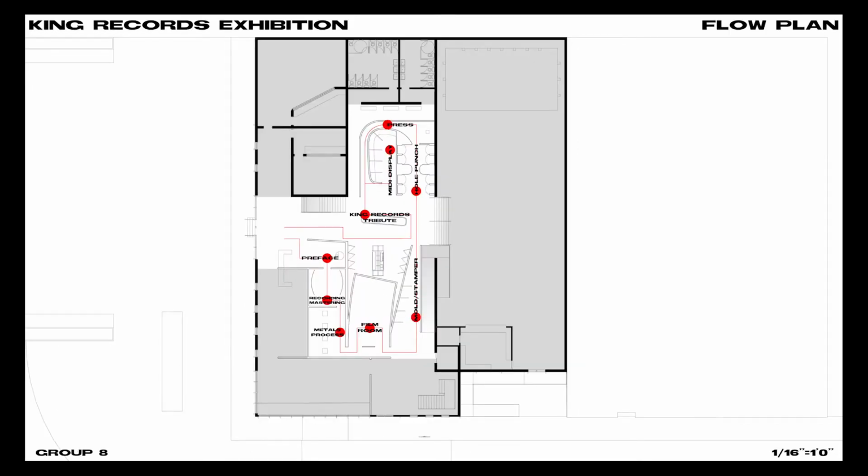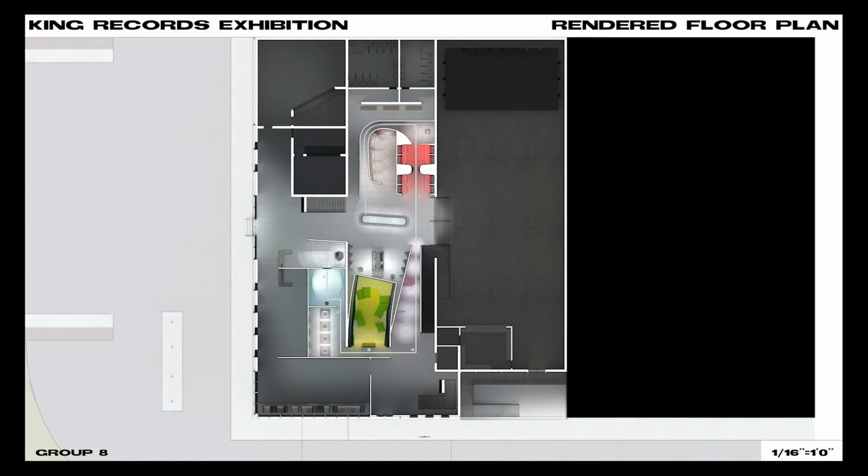Our exhibition design for King Records centers around each space in our exhibit being representative of a step in the vinyl record-making process, in accordance with how King Records would have approached manufacturing. Through this design, we intend to educate the visitor about the record-making process and spark conversation through a narrative that includes the history of struggle and how King Records succeeded despite rampant war, poverty, and racism.